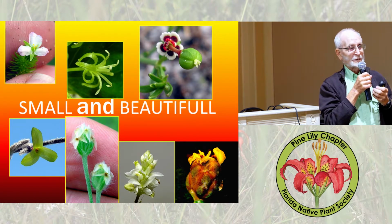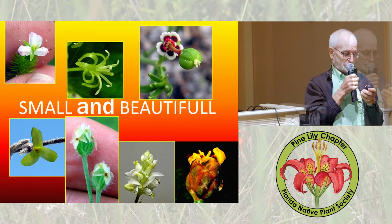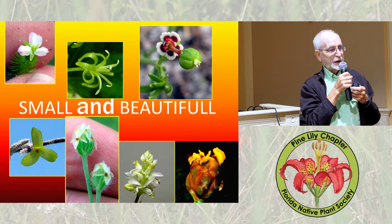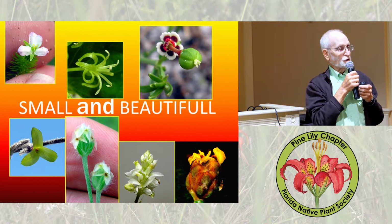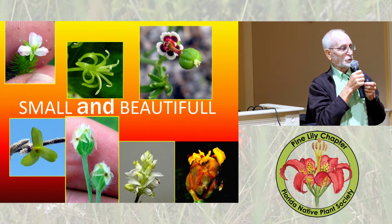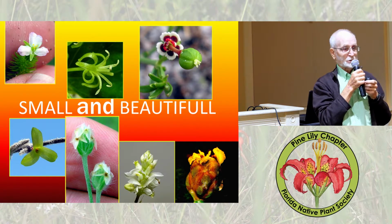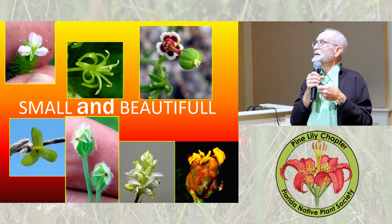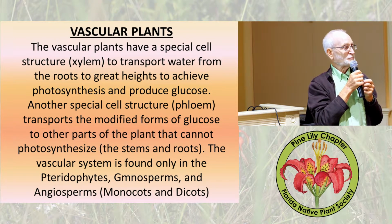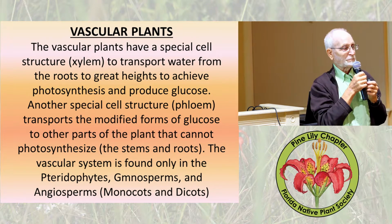I've made this a little bit more than just showing pictures. I make it a little more educational as to how plants are grouped into categories according to their DNA, really, is what it amounts to. And one group is called vascular plants. And vascular plants have what are called vascular bundles.